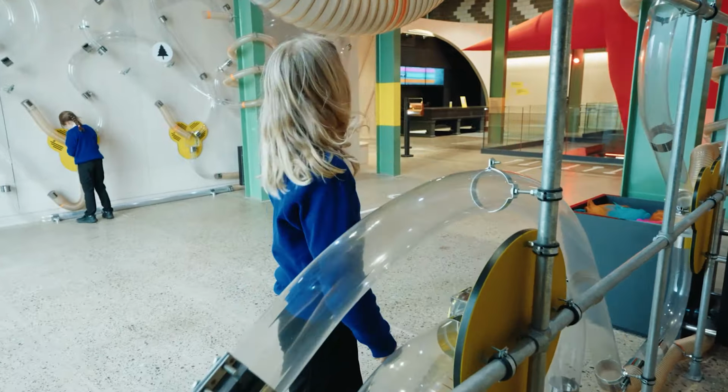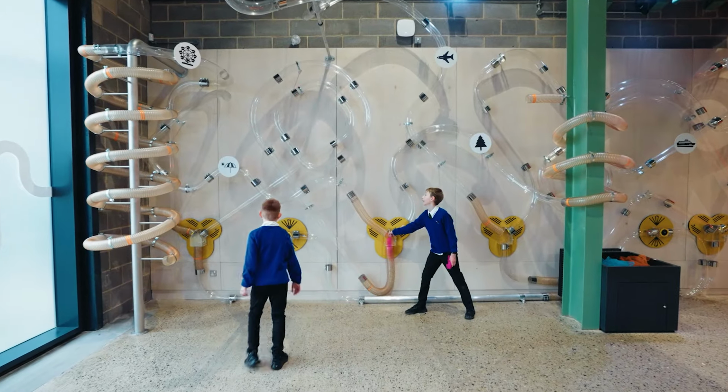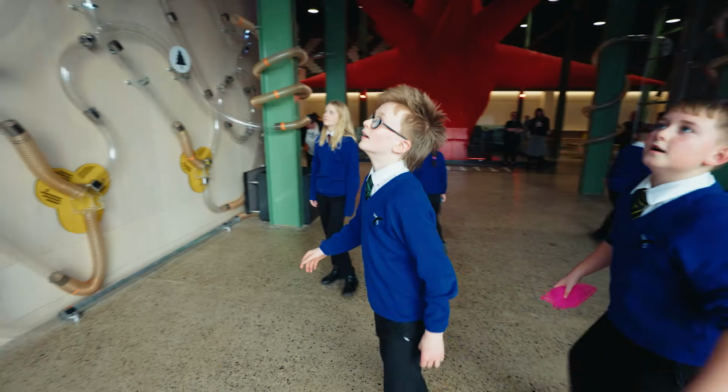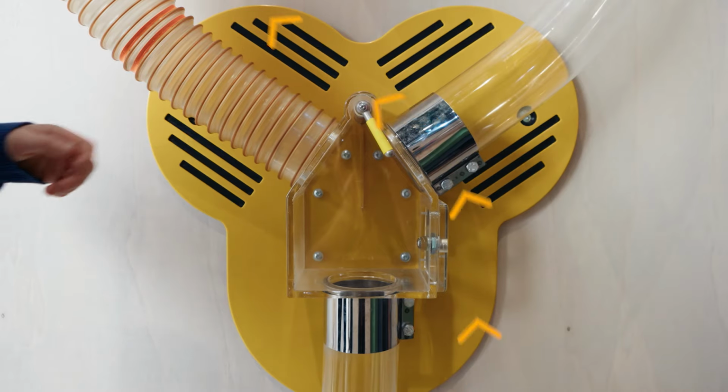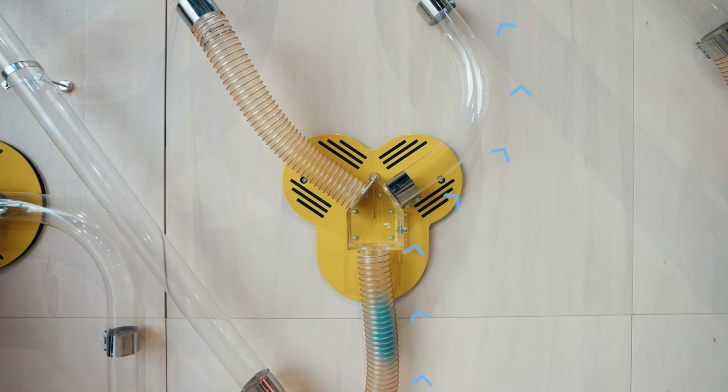And in a network with lots of routes and junctions, can you predict where you will end up? If you feed a scarf in down here, what can you do to send the scarf to a new destination?